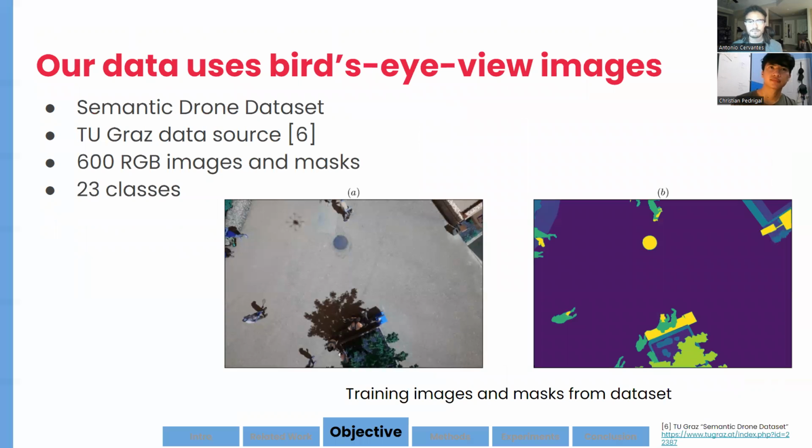Our data is from the TU Graz Semantic Drone dataset. It contains 600 RGB bird's eye view images with 23 different labeling classes. The data also contains mask labels that segment the objects in the images with certain color intensities based on its label. In the plot here, you can see the RGB images on the left and its mask label image on the right.